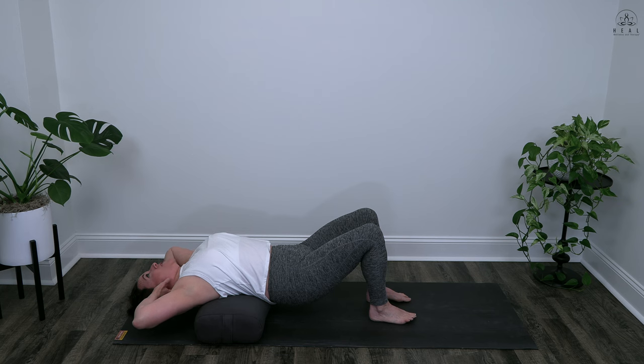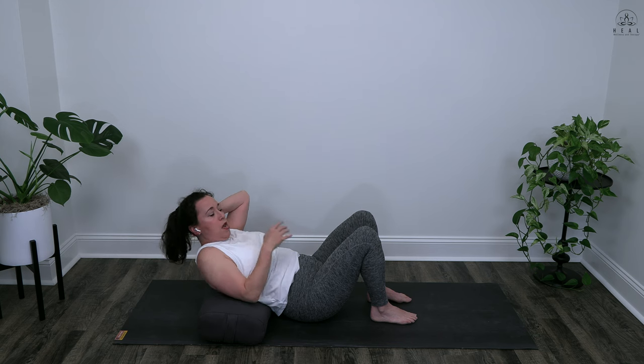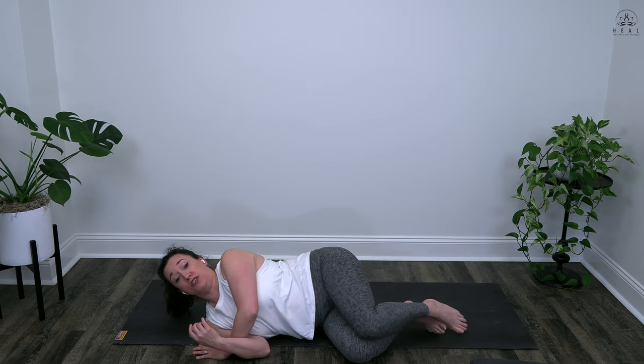Take those hands back to support that neck first. Slowly curl yourself up as your pelvis hits back to the floor. Drop your elbows to your bolster and just gently push yourself back up into a seated position. Take that bolster away from you. Once it's away from you, roll to your left or right side and find yourself over onto your back.